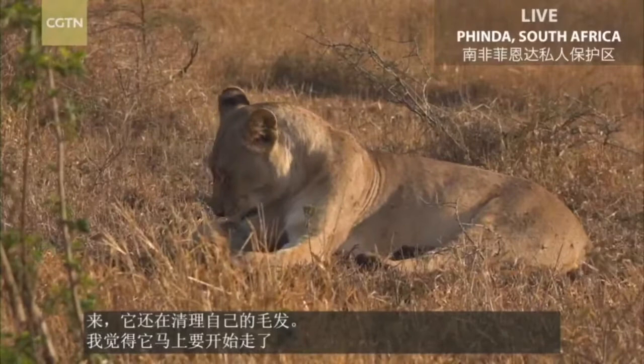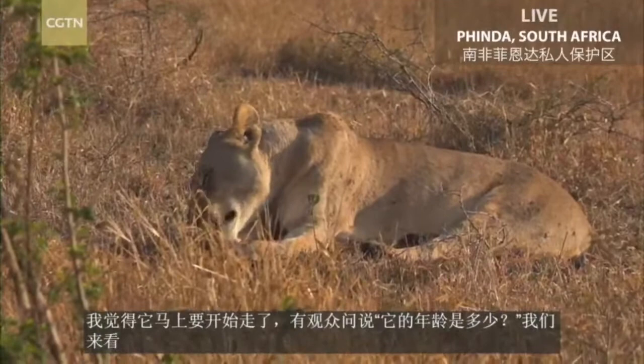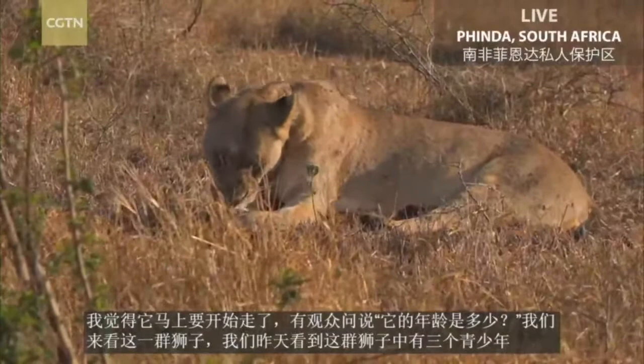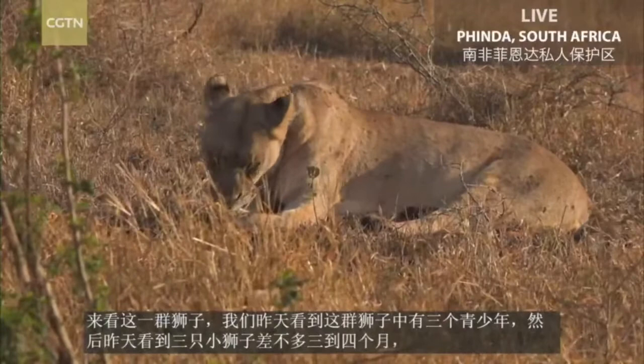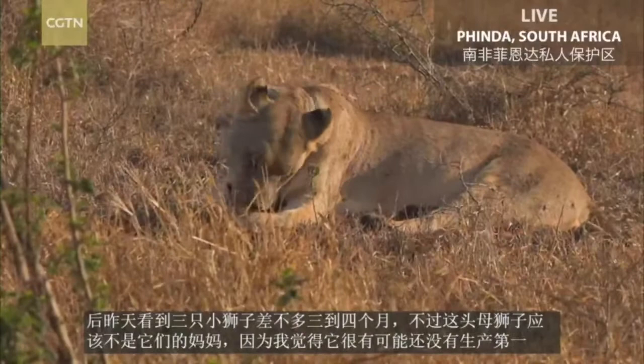Janet, you're asking if we know her age. So in this particular pride of lions, there's a mom with three sort of sub-adult males that we were with yesterday. There's a mom with two very small youngsters who are about 3-4 months old. I don't think she's the mom of them. And if I'm not mistaken, she hasn't had her first litter of youngsters yet. So I would say she's about between 3 and 4 years old. I think that's how old she is.